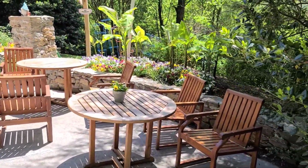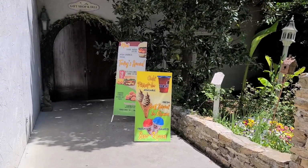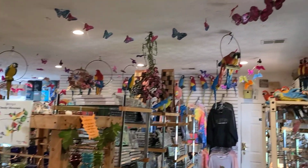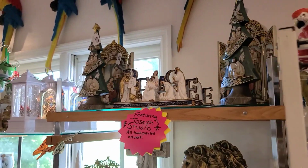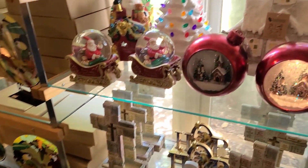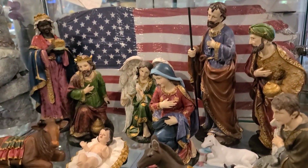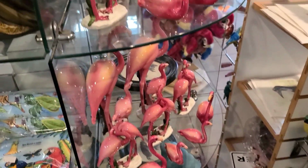They have more areas to sit down and get something to eat. There's the menu. Today's special, veggie sandwich. Just entered the gift shop, guys. Very colorful in here. Parrots everywhere for you to buy and take home. Let's see what else they have real quick. That's pretty. Very nice. Some Christmas. Plenty of shirts if you want to take home a souvenir. Some LED pictures to put up. Buy a full nativity scene for $299.95. Pink flamingos. Didn't see any of those out there though.